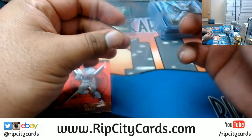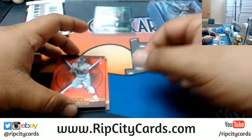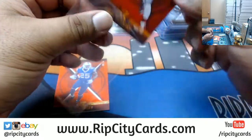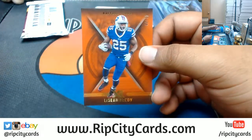/99 Dalvin Cook, Vikings. Triple relic. /99 Paul Perkins, Giants. For the Bills, LeSean McCoy /75.